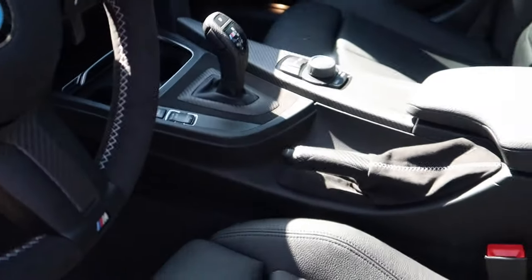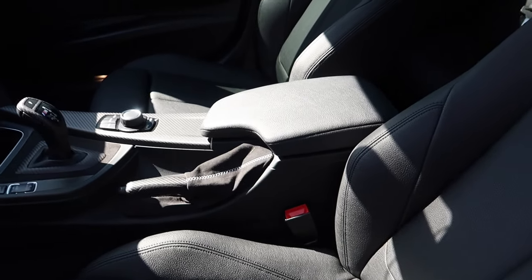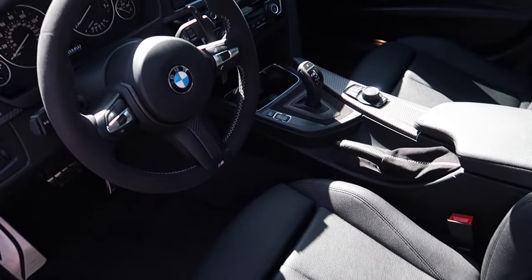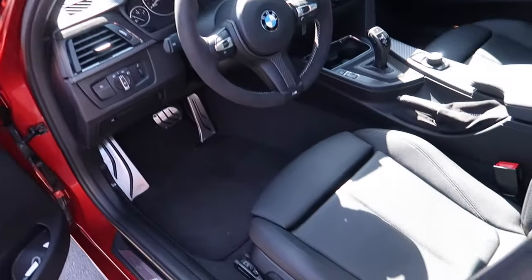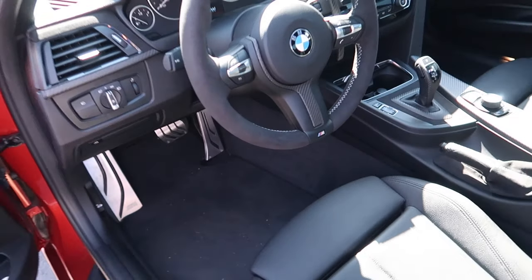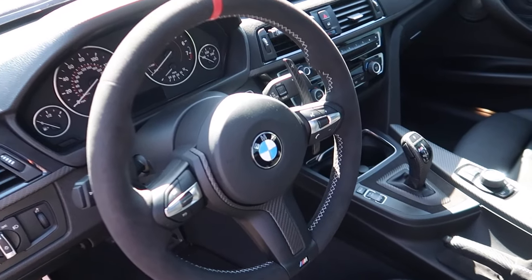Do the Alcantara armrest. Yeah, but I don't know, a lot of Alcantara is a lot of maintenance. I want the armrest too, but I'm like, damn, I don't know. I do want an Alcantara steering wheel too, but I'm like, ugh, Alcantara more maintenance. Steering wheel is probably my favorite mod.